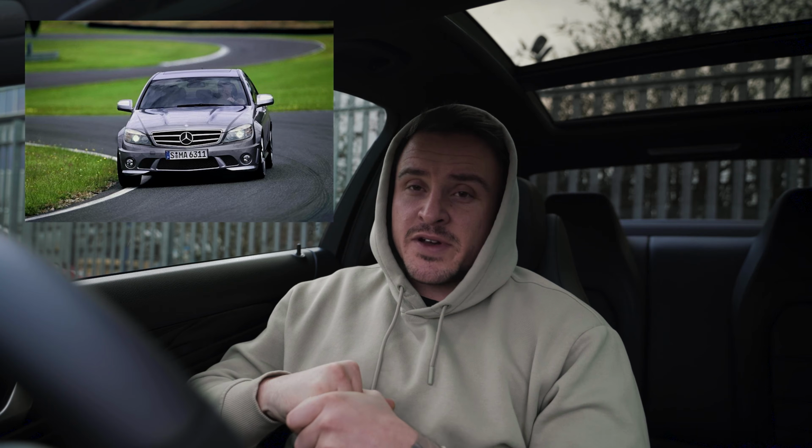The value of the C63 has dropped quite a lot, which has now made it more affordable to a wider range of people. If you're looking at getting a 2007 to 2011 Mercedes C63 pre-facelift, it only comes in the saloon or the estate. I've done my research, and they're coming in at around £16,000 up to about £20,000 for a pre-facelift now, but that all depends on mileage, spec, etc.